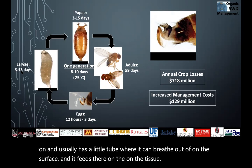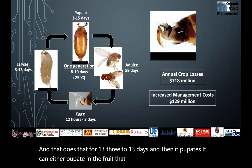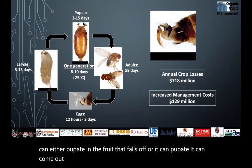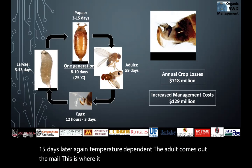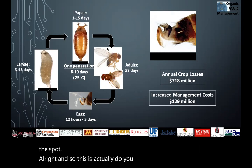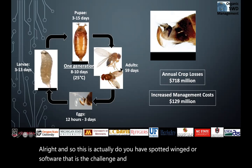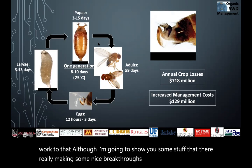and it does that for 3 to 13 days, and then it pupates. It can either pupate in the fruit that falls off, or it can come out of the fruit and pupate into the soil right next to it. 3 to 15 days later, again temperature dependent, the adult comes out. The male, this is where it gets its name, the spotted wing. Here's the spot, and this is the male. The female, you can see, doesn't have the spot. So do you have spotted wing Drosophila? That is the challenge, and you have to do some extra work to actually know that. Although I'm going to show you some stuff that they're really making some nice breakthroughs on that will save you, I think, a lot of problems.